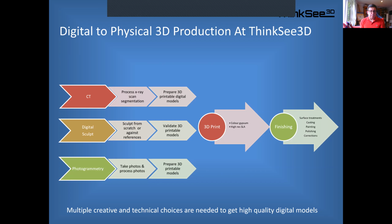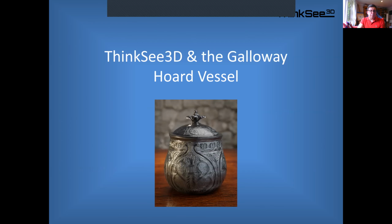But we don't just 3D print, we actually like to make things look realistic. So we do quite a lot of more traditional techniques to finish the 3D print, to give it much more of a feel of the real thing. So that's the finishing part of our process. So what did we do on this vessel? I will describe how we came to that image over the next few slides.